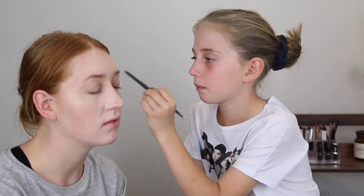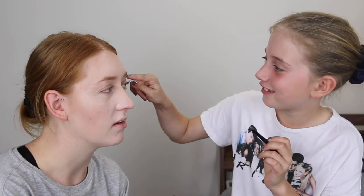Work it. Face is pretty much done. Yes, you're nailing it. So, eyebrows, we are going to use this OXX Studios brow liner. I drew it out of the stencil. That's all right. So what we do afterwards is we use concealer to clean up our mistakes.